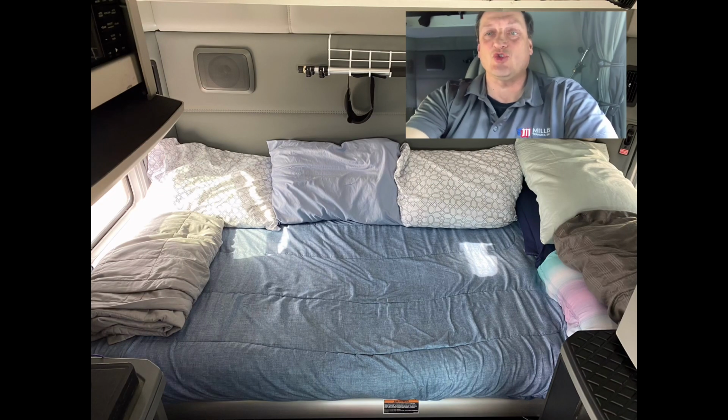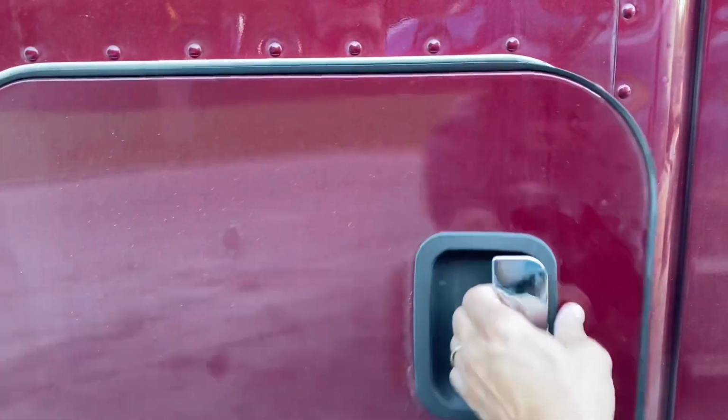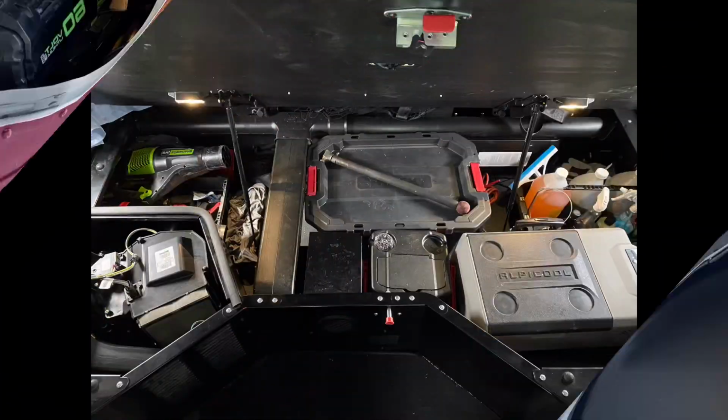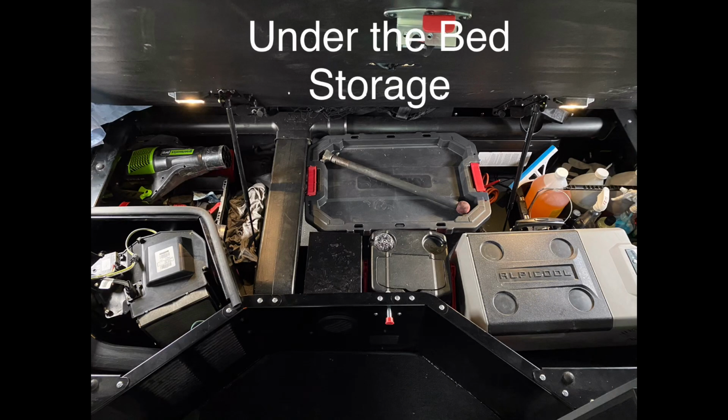There's a considerable storage area that is found underneath the bed. There are 3 ways to get to the storage area underneath the bed. There's the door on the driver's side of the truck. There's a door on the passenger side of the truck. And of course, raising the bed.